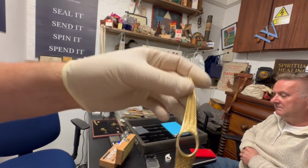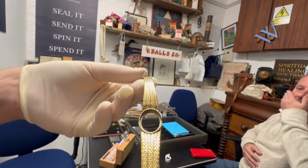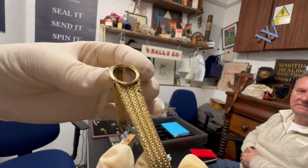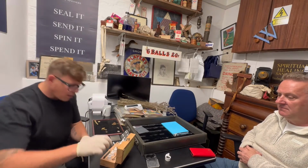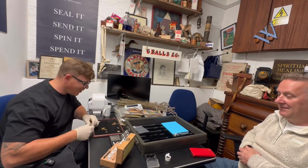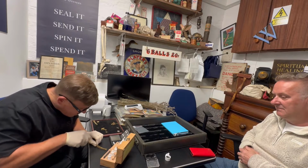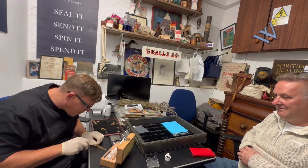We're split on this one. I think we probably think now it's not gold, it's not marked. If it is gold plated, it's a very good high quality one. But we're going to acid test this to have a look. Anything you want to say to your fans while we're watching? While we're doing this? It's definitely not gold. It's definitely not gold.